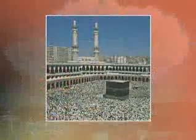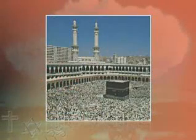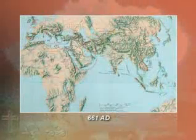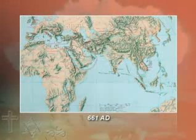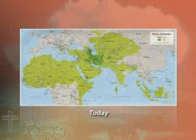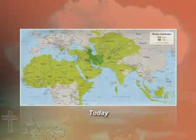Again, the same sort of image just shows the millions upon millions of these people involved in a religion which we're going to have to look into in the next couple of minutes. In AD 661, this area here around North Africa was the only area where Islam was really to be noticed. Today, the area which Islam covers is pretty vast, from halfway through Russia, almost into China, and across the entire North Africa.